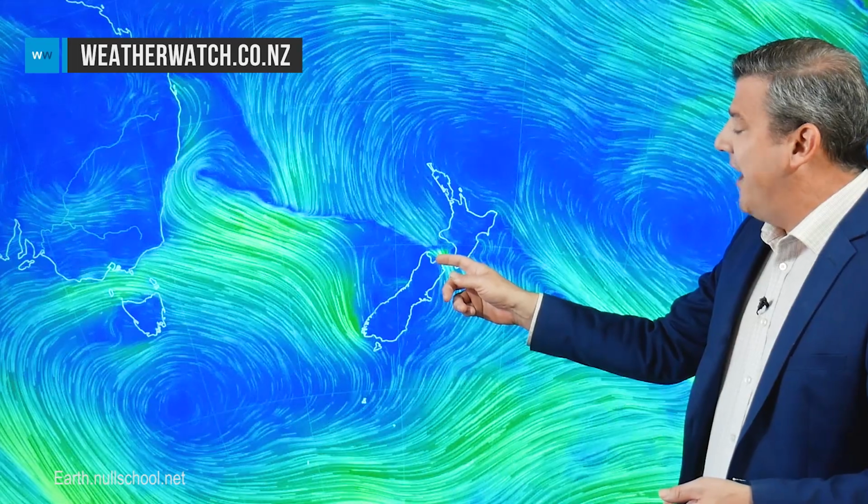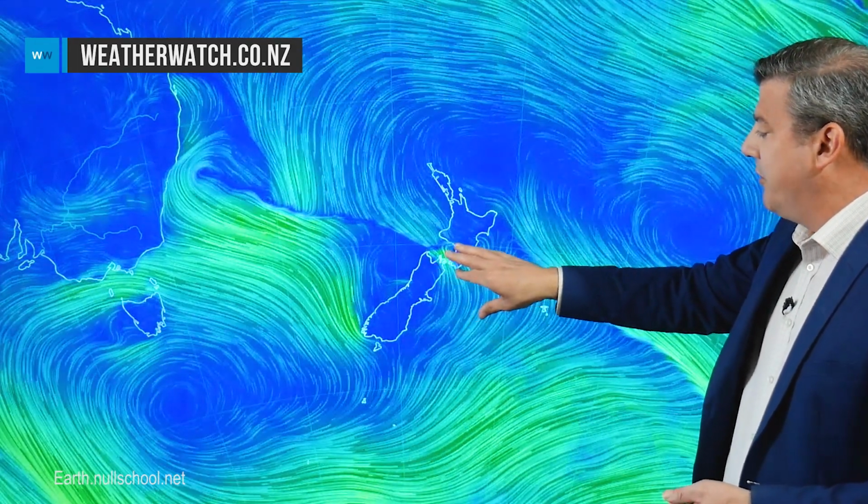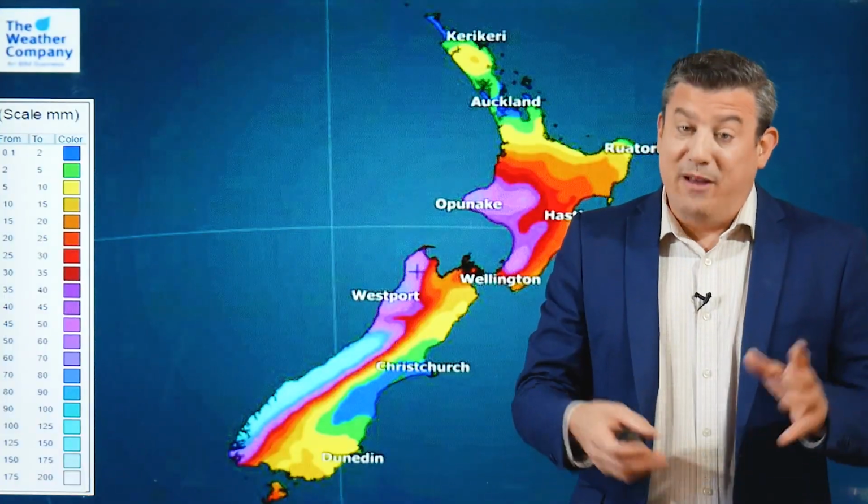So when that happens, the two winds meet, they bubble up a wee bit, and you end up with a lot of cloud and usually some rain. And that's exactly what we're going to see over the next 24 hours, this patchy area of rain and showers moving up central New Zealand and into the central part of the North Island. So a bit of rain is on the way.